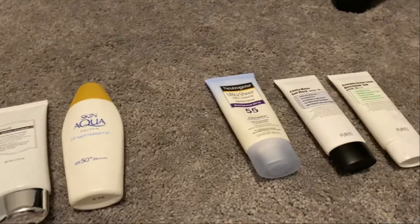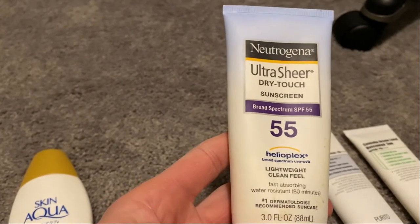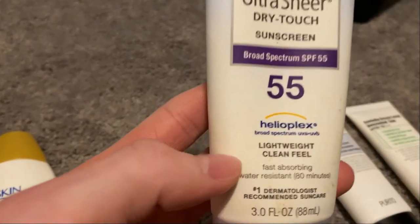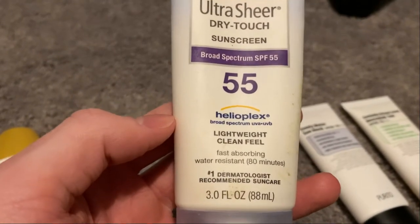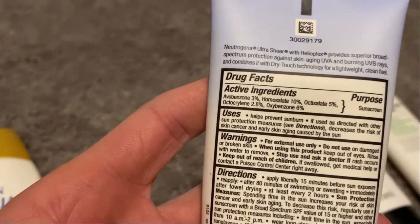All right, moving back to America, we have the Neutrogena Ultra Sheer Dry-Touch SPF 55. This is stabilized avobenzone because they use the Helioplex, which gives them the broad spectrum UVA, UVB. Though some people do find that that can be irritating and sting, especially around their eyes. This is water resistant for 80 minutes. These are the sunscreen ingredients here.